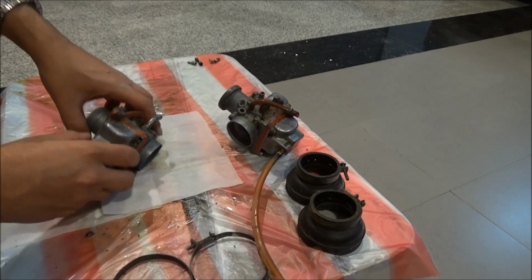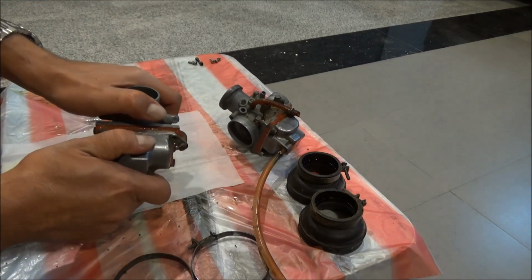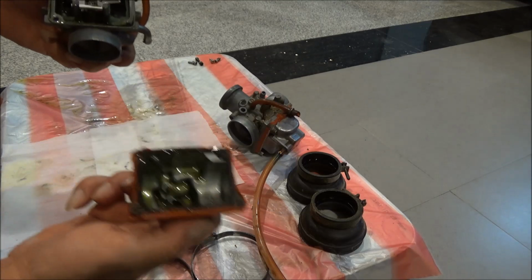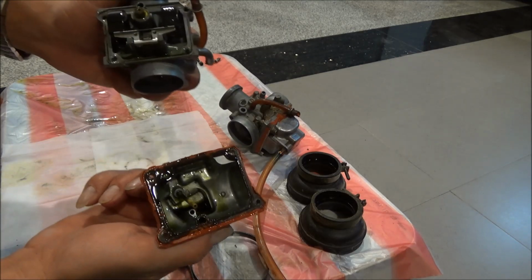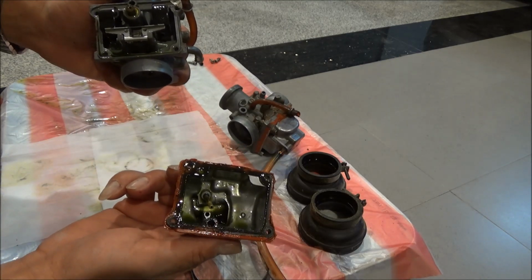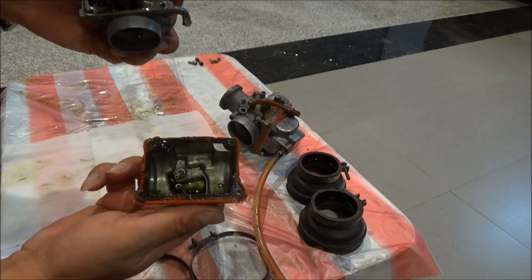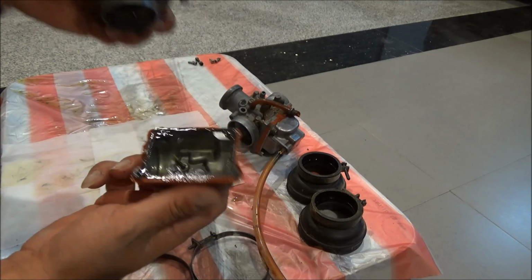Now we're ready to open the carburetors. And looking inside, it does not look good. I'm glad that I decided to service these carbs.